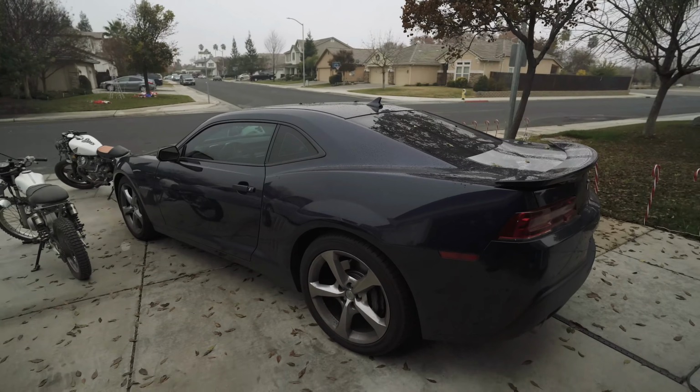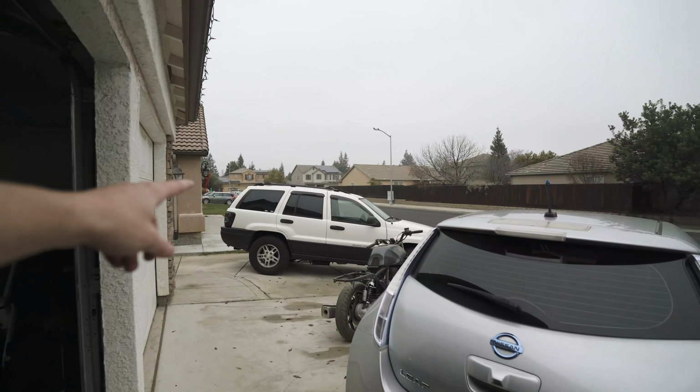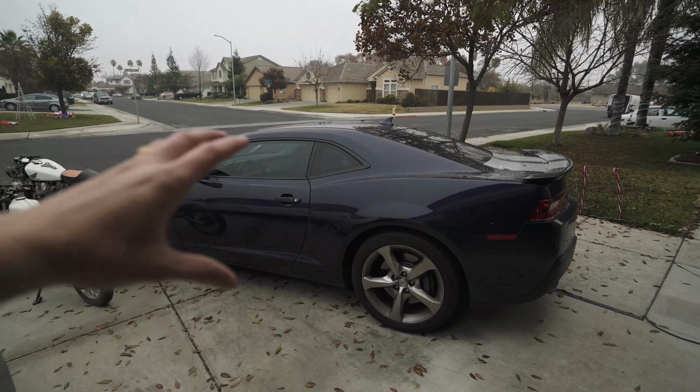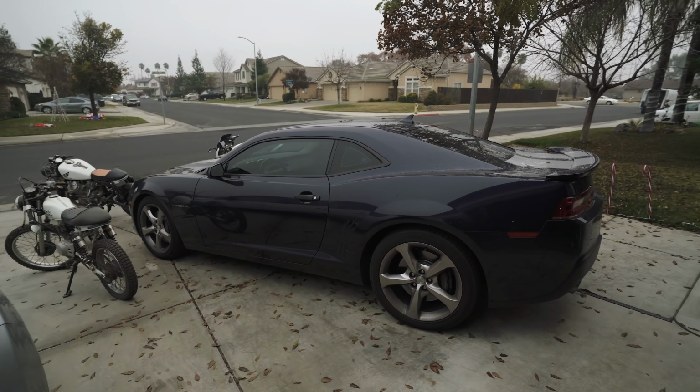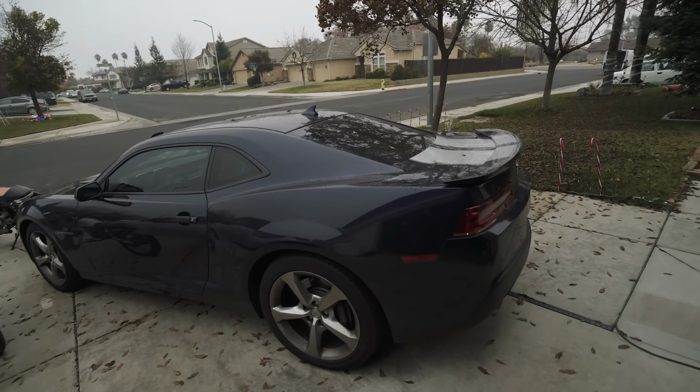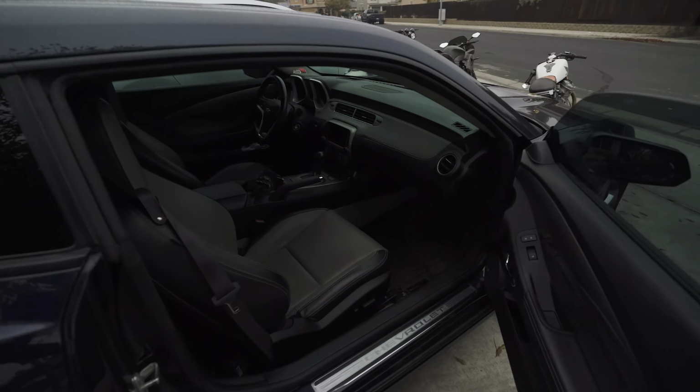I ceramic coated it. Definitely gonna be doing an upgrade video on this thing, kind of like I did with the Jeep. Just kind of doing easy mods on it that just makes it look super cool. Probably giving it a tune for a little bit more power. Who even knows? But I'm definitely gonna be upgrading this thing at some point. And I just love this thing. It's a really nice car.